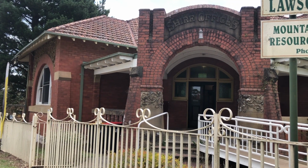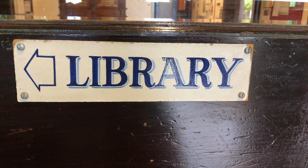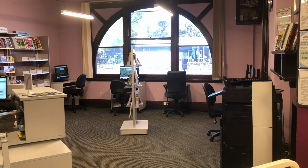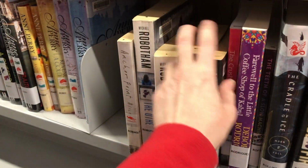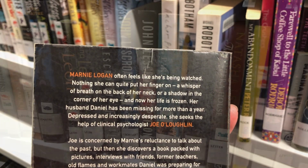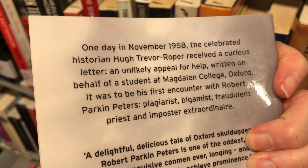Library number 3 I've already visited on this channel when I did the Ghost Story episode, because the building that the Lawson Library is housed in is supposed to be haunted, though not the library itself. Again, it's a tiny little library in a beautiful building, but they've managed to pack a lot in here. Including a children's section. And I managed to find a Michael Rowbotham I haven't read. And a Marina Lewycka I haven't read. And a very interesting sounding non-fiction involving the historian Hugh Trevor-Roper and some fraudulent priest.